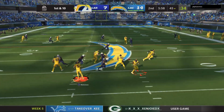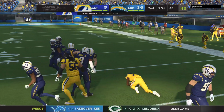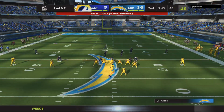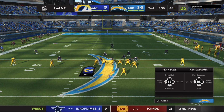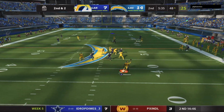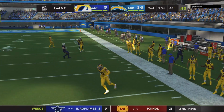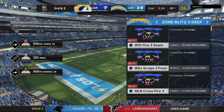Throwing on first down is Mahomes. They'll set up the screen here to Akers, and he'll be brought down at the 48-yard line. Throwing again on 2nd down, Mahomes. Oh, that'll be incomplete. Oh, he took a shot as he let that go. And it's going to bring up a third down.